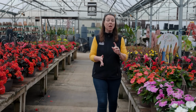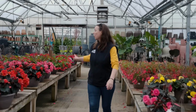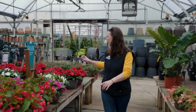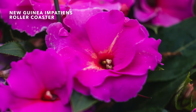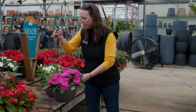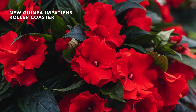Really, really pretty. The last one I wanted to show you, and we'll have Taylor pan back this way, is the roller coaster impatiens. They are also in New Guinea. We introduced them the last couple of years. Huge flowering. Look at these flowers, and they are ruffled and really, really gorgeous. Look at that. Gorgeous plant, okay?